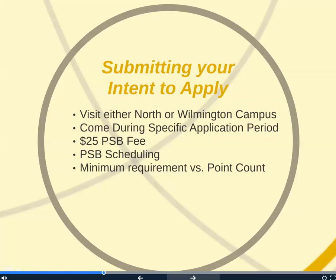If you visit the North Campus, you will need to go to the McKeithen Center. The McKeithen Center is located at the end of the driveway on Cape Fear Community College's North Campus. If you visit the downtown campus, you will need to go to the second floor of the Union Station building. Union Station is located on the corner of Red Cross and Front Streets in downtown Wilmington.